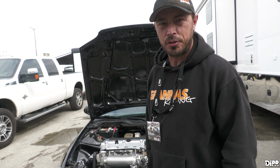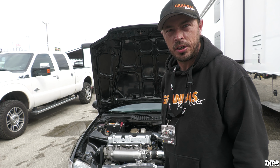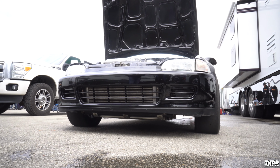I'm Rob at Grannas Racing, main crew chief on the Supra. I was the EF guy for a really long time, and I just wanted to change. So I bought myself this coupe off of Honda Tech. It was on a part out thread. It was pretty much just the doors and the quarters that were left.